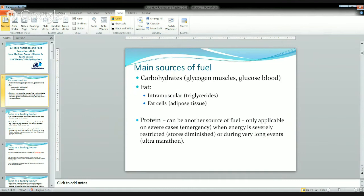However, out of these three main sources, protein, though it's another source of fuel, is only applicable to severe cases of emergency when the other two are severely restricted or diminished. So for an event like a sprint triathlon, or maybe even for an Ironman, protein may have a little bit of relevance, but not too much. So we're going to focus more on carbohydrates and fat, especially for the event that you guys have on Sunday.